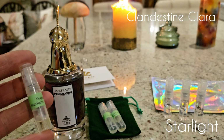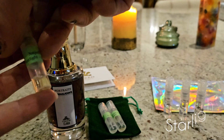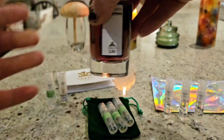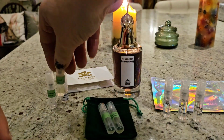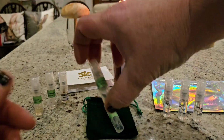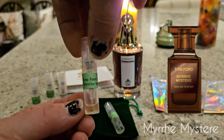I'm not going to linger on, but I'm glad that I got to try it, and I'm glad that I'm not going to be tempted to spend loads of money on a bottle of this when this is doing the same job. So that is Clandestine Clara. She smells exactly the same. So let's move on to one from Tom Ford, Myrrhe Mystere, or Mysterious Myrrhe, should we just say.